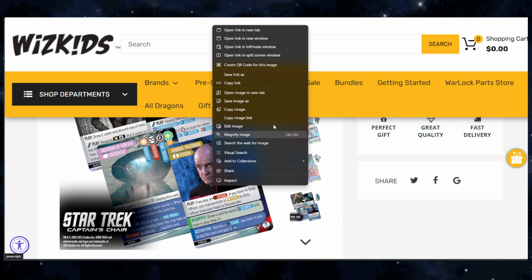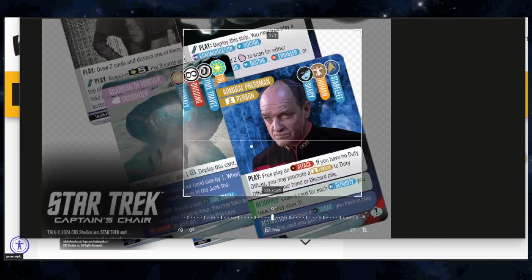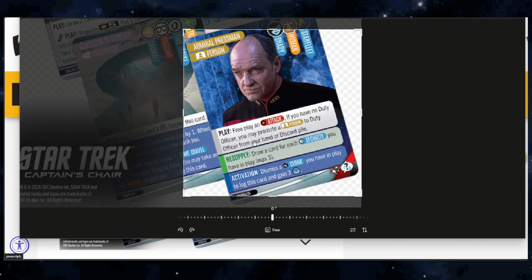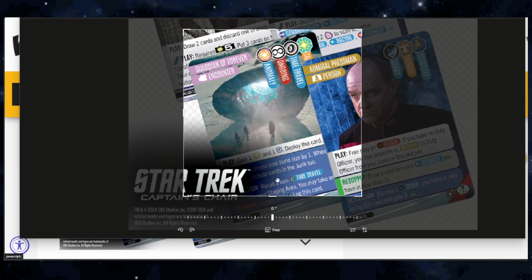And it looks like we got some random cards here. So we got Admiral Pressman as a person who is shady human Starfleet. Again, I'm just going to forego reading the text just because it's hard to really visualize what the cards are doing themselves. We got the Guardian of Forever, which is an encounter.